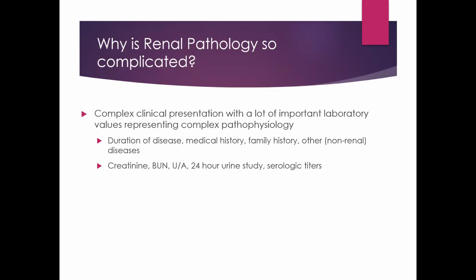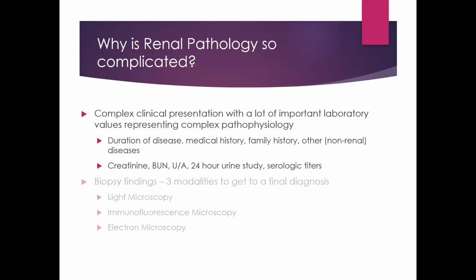With kidney biopsies, there's a lot of information. We need to know the duration of the disease, any other medical history, family history, any prior history of genetic diseases, any other non-renal systemic diseases. Those are so important when you're evaluating a kidney biopsy. You also have to have a lot of laboratory values. We need the creatinine, we need the urine proteinuria level, we need a urinalysis, the BUN, any serologic titers. All of these things are so important for the analysis of a kidney biopsy so that it can tell us what we need to know for the diagnosis.